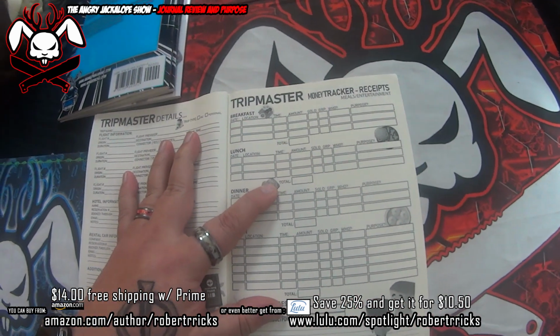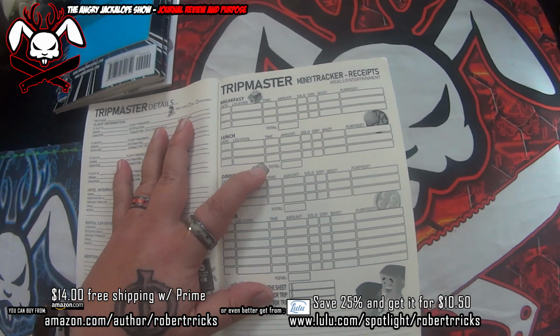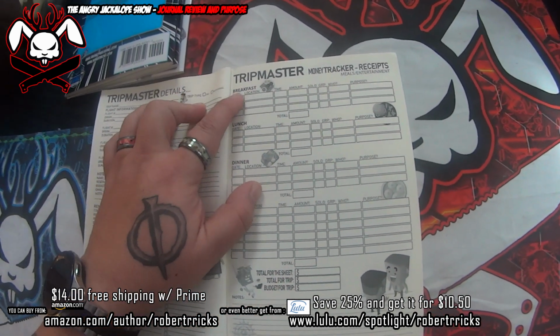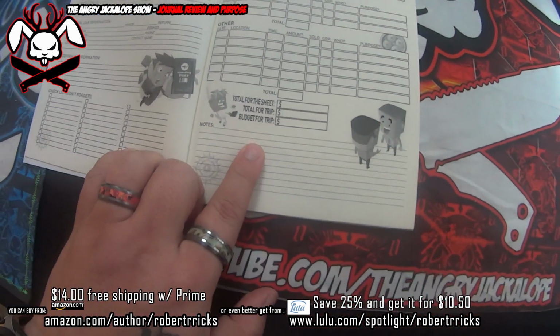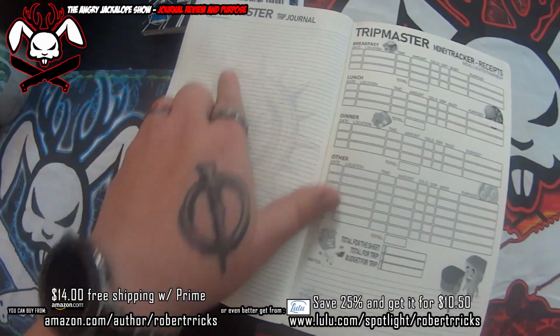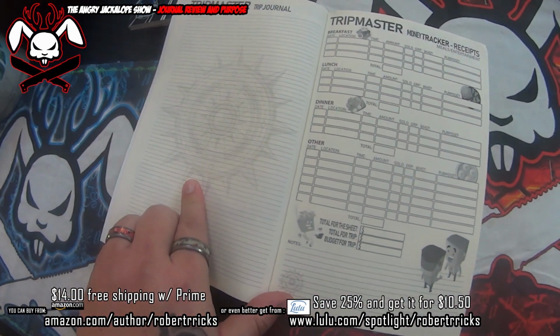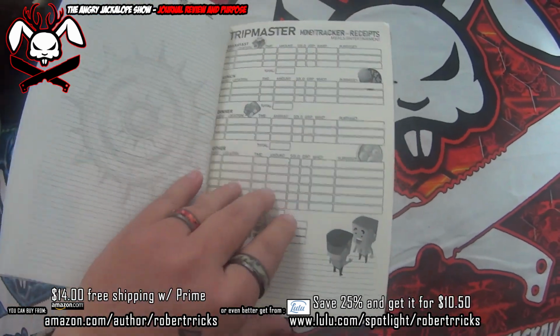And then you get into TripMASTER, the money tracking, meals, and entertainment. So you have stuff here for breakfast, lunch, dinner, other, and you can total everything up and put some notes. And then you can note anything that happened that you need to keep track of, and then you keep doing it for each day. So there's like 15 of these.